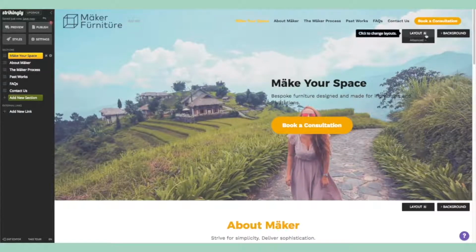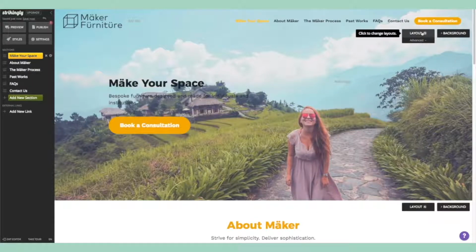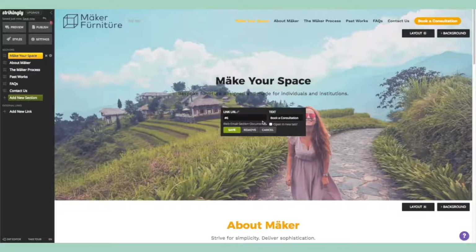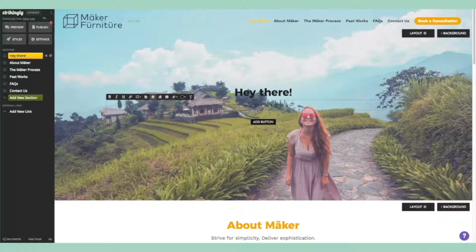Now you've got some layouts over here. So this is layout A, layout B, where you can also have an opt-in box for somebody, or layout C, or layout D. So you can go through them and figure out what works well for you. That's cool. I would probably not have that section here. I would remove that because I don't need a button there specifically. And I'm going to make this, hey there. Let's get to know each other.